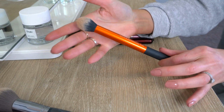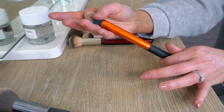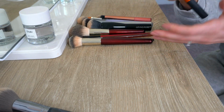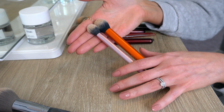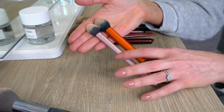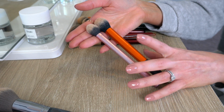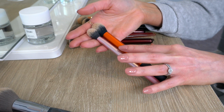This is also by Real Techniques. It's the contour brush. It's similar to the Real Techniques setting brush, which I also have right here. The contour brush is a little bit bigger than the setting brush, but both are really good. I love the setting brush for concealer, and I also like the contour brush for setting.